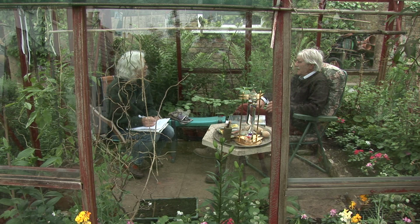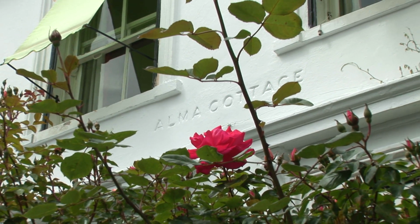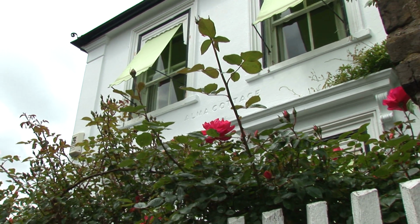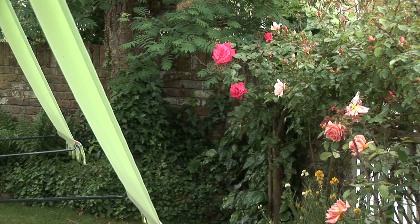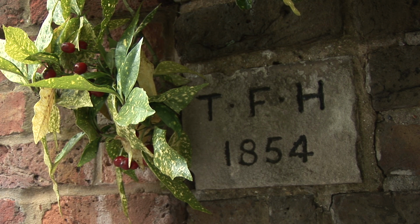I'm Gilly Hughes, and I live here with my husband, Richard Hughes. Alma Cottage was built in 1854 by Mr. Thomas Frederick Heath, a gardener from Chiswick. He called it Alma Cottage after the Crimean battle of that name.